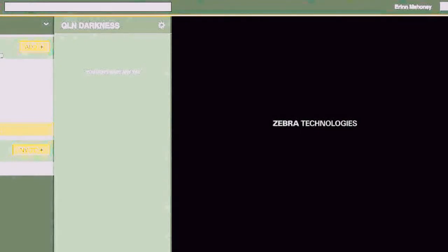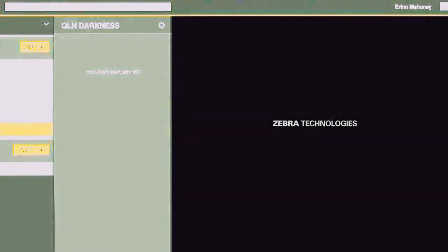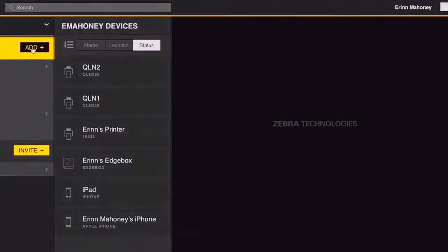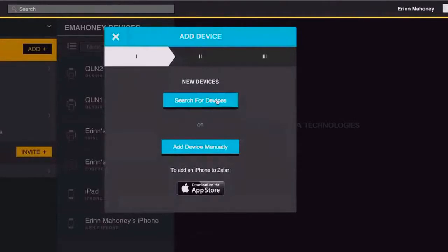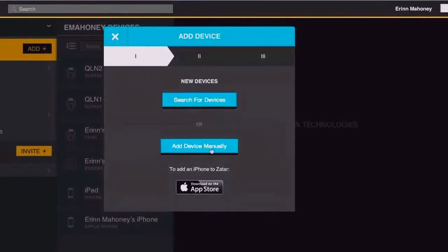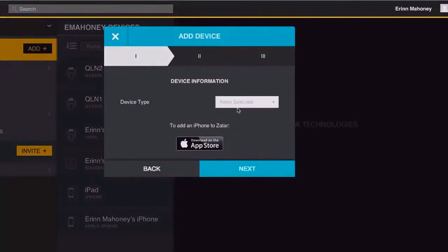So right now I'm going to add a device to my world. One of the ways is it can search for devices, or you can add it manually. And since I know the ID for this particular device, I'm going to add it manually. Also, you can download an app. If you want to add an iPhone, you can download the app from the App Store. So let's go ahead and add the device manually.